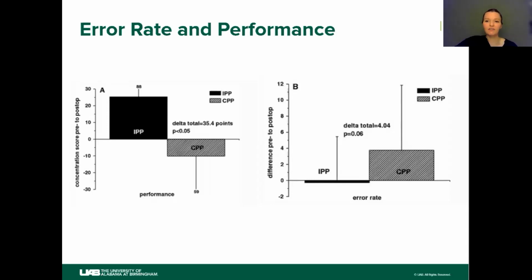The intergroup differences for performance were significant, and while the scores for error did not quite reach statistical significance, the intervention group error rate was still threefold lower than the control group error rate. This article also noted that there was no change in surgical time, which I thought was shocking, between intervention and control groups. But I think a lot of the reason for that is because the surgeon was able to come back and feel less pain and have better accuracy and concentration.